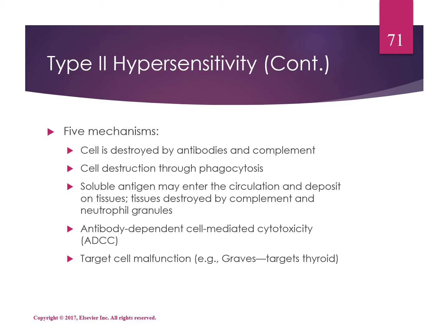Five mechanisms by which type 2 hypersensitivity reactions can affect cells are shown. Cells are destroyed by antibodies and complement. Cells are destroyed through phagocytosis. Soluble antigens may enter the circulation and deposit on tissues. Tissues are destroyed by complement and neutrophil granules. Antibody-dependent cell-mediated cytotoxicity. Target cell malfunction, which is like Graves.